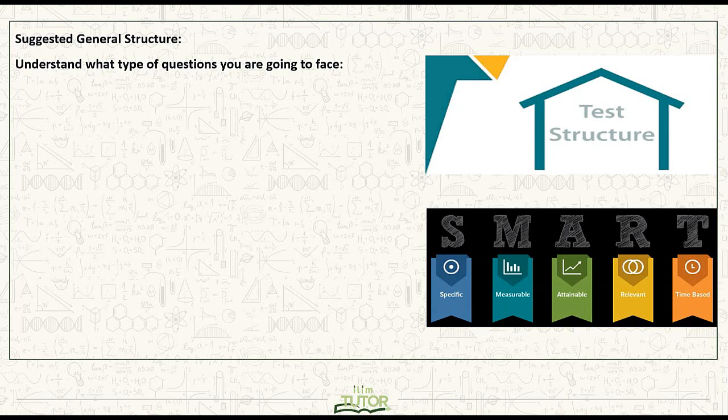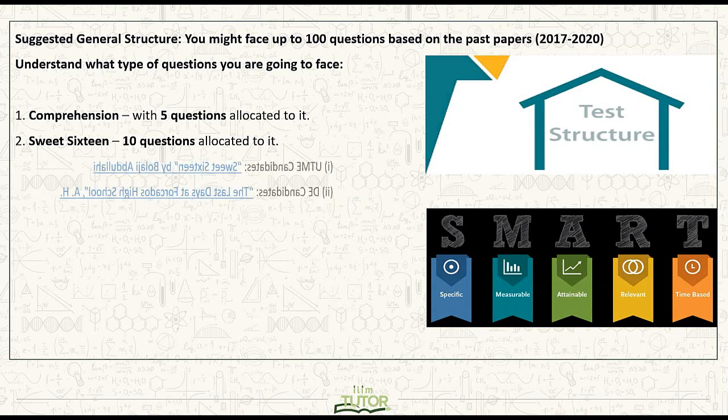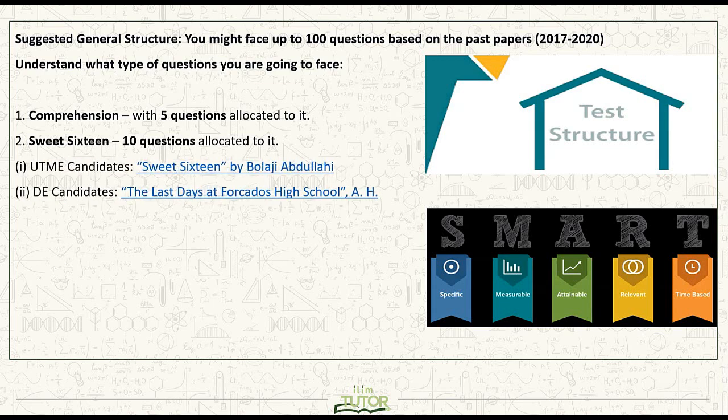So we are going to look at the suggested general structure of the exam, which is based on the exam papers from the previous years, so you know what you need to prepare yourself for, or what you're going to face on the day roughly. In terms of comprehension, you might be asked about 5 questions after you have read a passage. Then you are going to be asked about 10 questions for 2 reading materials, so 5 questions each.